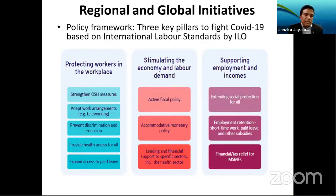The first is strengthening occupational health and safety. So how to make things safe and adapt some of the working arrangements, how to make a bubble, how to create a bubble within a production environment or the working environment, and prevent discrimination and exclusion, and ensure health access. And also we were trying to give monetary support for the families and financial support for specific sectors, and also social protection, short time work, paid leave, shift basis work, and work from home. These are the things that we have been providing to the working crowd.